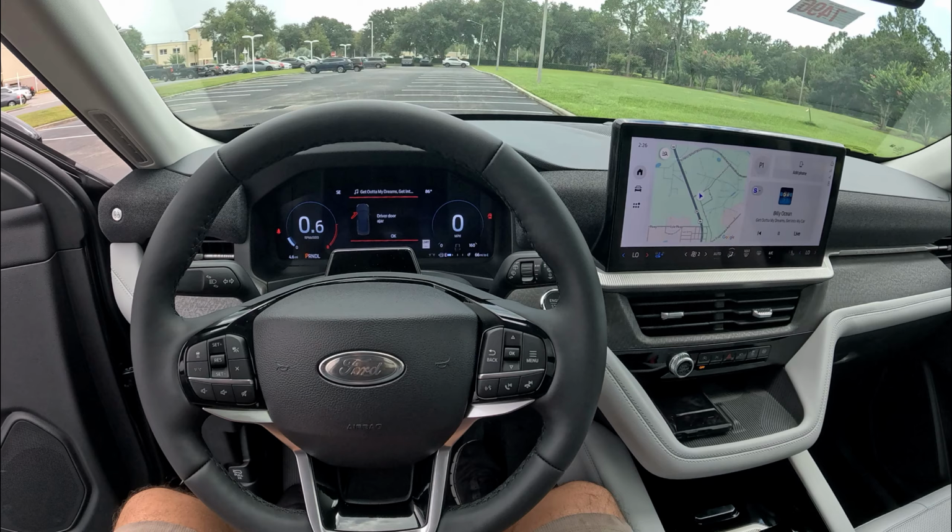AC vents right up here, guys. And right below that, you got your volume control for this 14-speaker B&O sound system that this Explorer comes with, which sounds really nice. Very nice sounding speakers from Bang & Olufsen. Right here to the right, we got your automatic start stop. We're going to actually turn that off. We also got your parking assistance, your hazards, and a camera system as well. We got a 360 camera along with the Co-Pilot360 that's included in this Platinum model. As you can see, we got the 360 camera, front and rear sensors, and a front camera there as well.